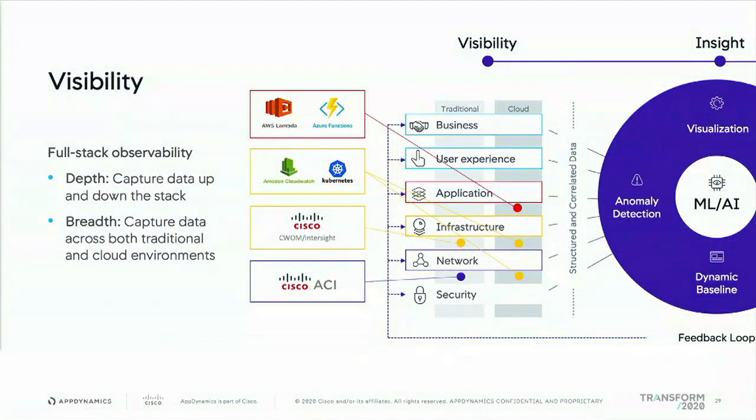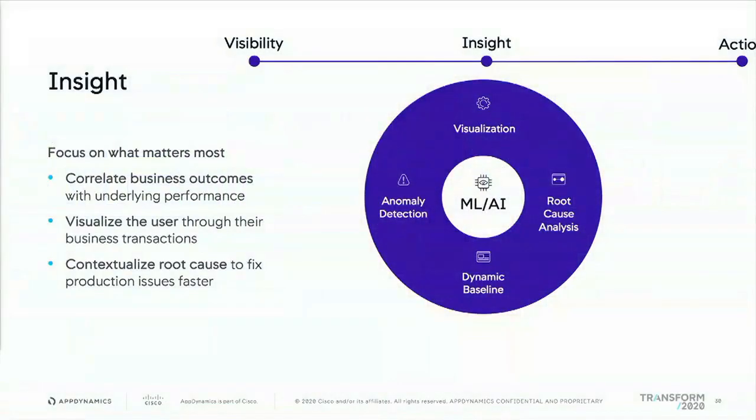But this visibility is really critical to unlock something else, specifically insights. Because for us, we think about insights as a critical capability to take all the data that we're consuming to give you the most important insights while removing the noise. We present these insights through a series of lenses that we offer. We talk about the business lens, the application lens, and the user lens. But let's start off with the application lens.